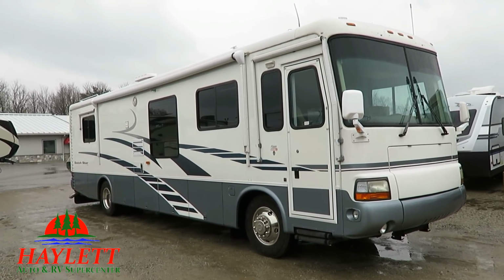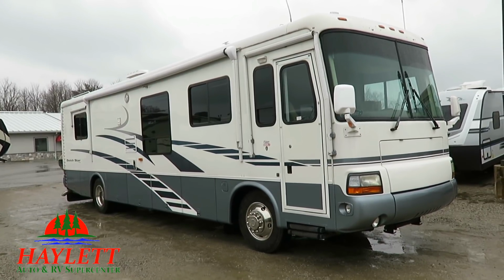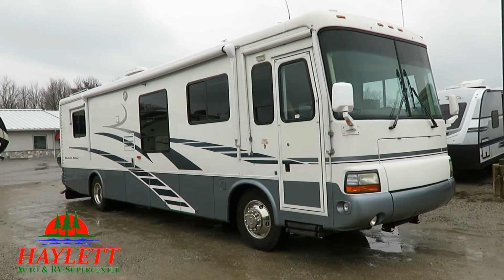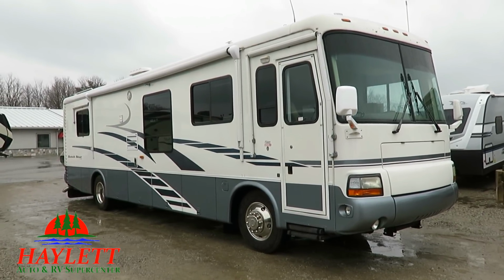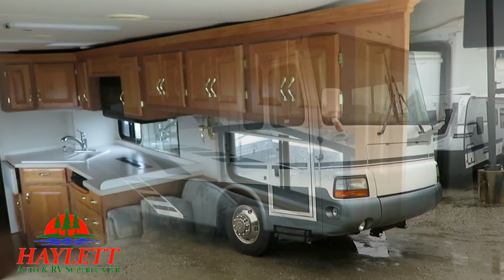The current owners had it for about a year, decided they like motorhomes, just decided they didn't need this much motorhome. Downsized to a 24-foot Jayco Melbourne here at Haylett RV. Downsized quite a bit, actually. It's the only reason she's here. Overall, for the year, it's actually in pretty dynamite shape.